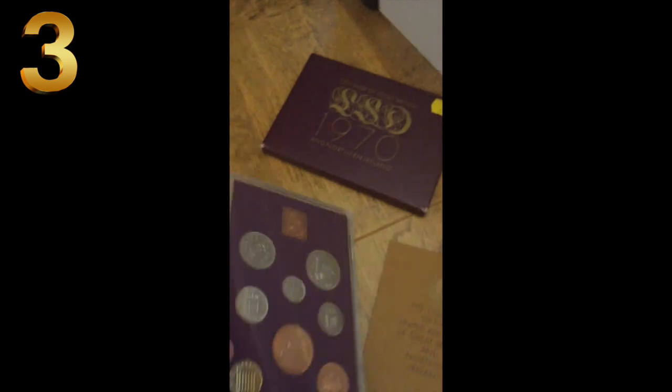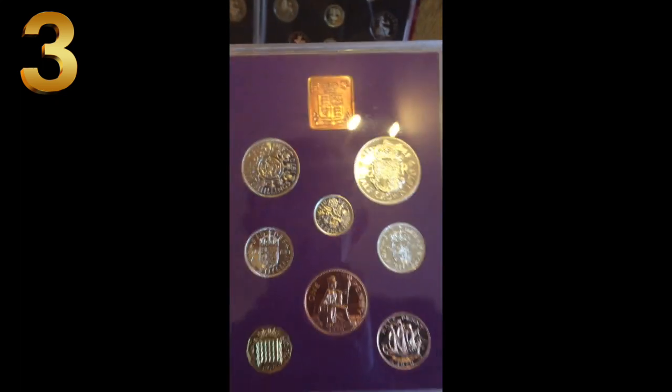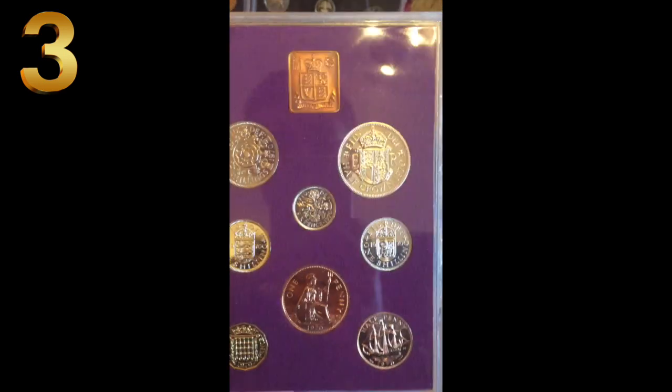Then the original 1970 proof set, which includes the 3 pence, the halfpenny, the 1 penny, the 1 shilling, 2 shillings actually, the 6 pence, half crown, and 2 shillings. So that's the first ever proof set. Well, the first ever mass-produced proof set, because you can still get a 1937 proof set. But these are from the Royal Mint, so these are the first proof sets to be mass-produced, 1970. That cost me £22.99, as you can see.